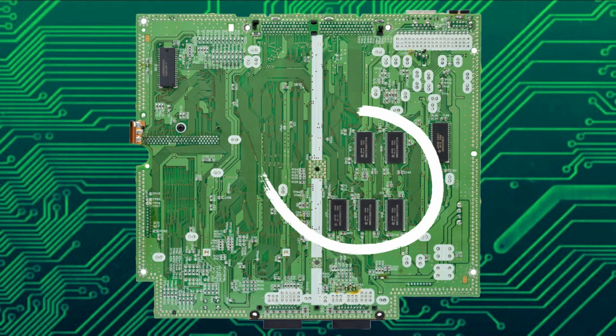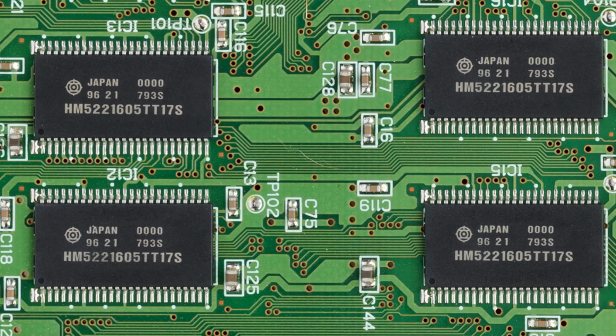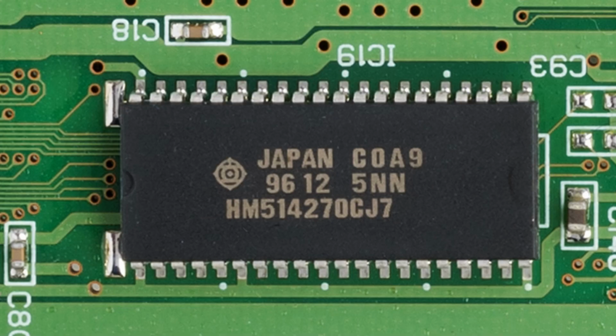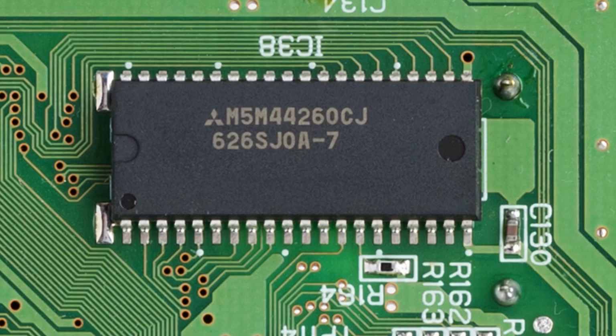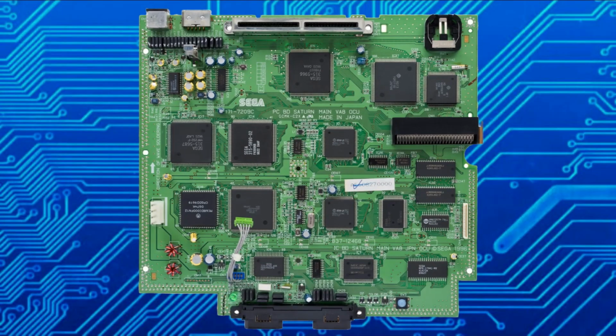First, let's go over the video RAM. This consists of 5 chips totaling 12 megabits. There are 4 2 megabit HM5221605TT17S chips and 1 4 megabit HM5241650CTT17S chip. Next is the sound RAM. This chip is a 4 megabit HM514270CJ7 chip. And at last, we have the CD buffer RAM. This is a 4 megabit M5M44260CJ chip.